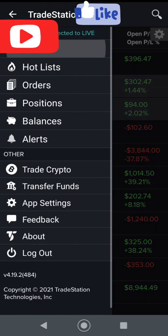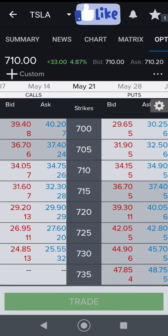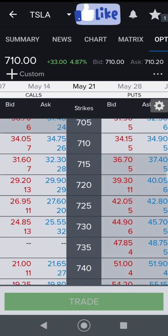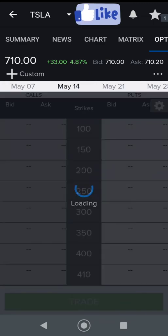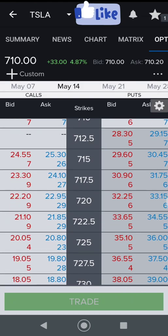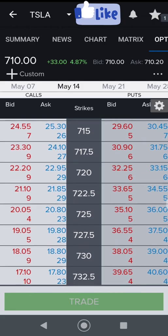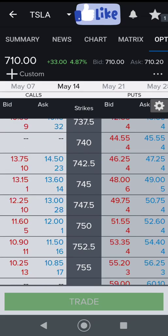So let's go back and look at the quotes for Tesla calls right now. I said right now my cost basis is $715. If I were to go out a week and sell a call at $715, I could rake in $2,500. Can't really beat that, right? But if I wanted to be greedy and say, okay, all that money I made is already profit, so I want to break even, I want to sell it at $750. That's $1,200. I can't complain about that either.